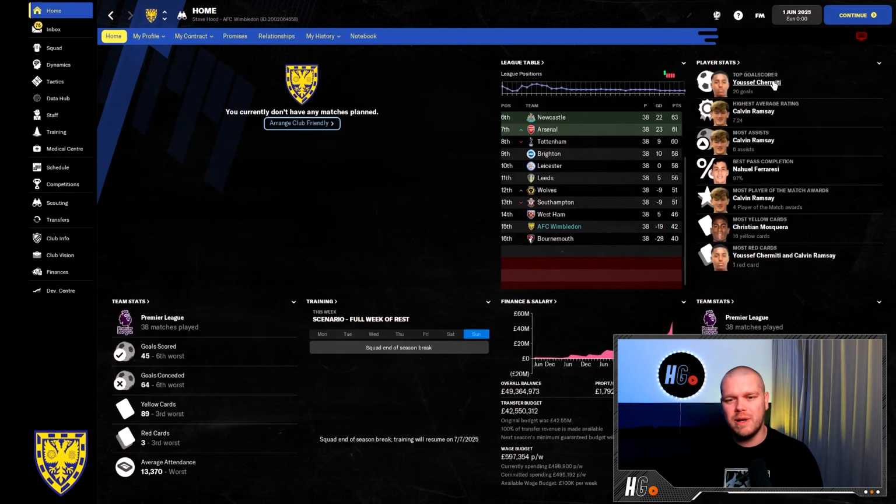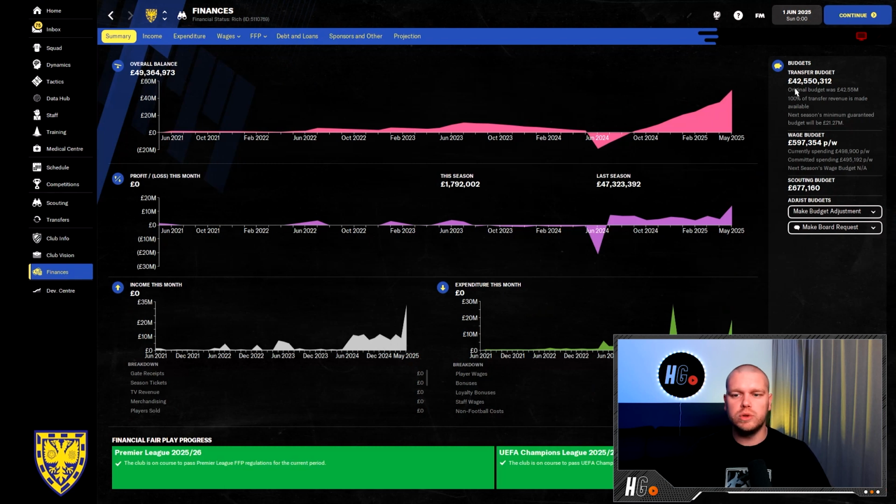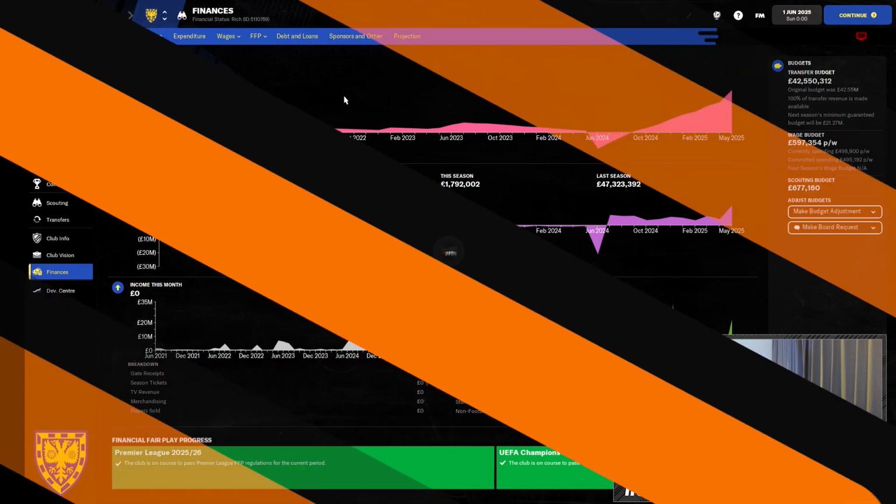On the home screen, Abb is the top goal scorer for the club with 20 goals this season. Calvin Ramsey, highest average rating at right back, also the most assists. We are the 6th worst in terms of goals scored and the 6th worst in terms of goals conceded, so us finishing in 15th is pretty much bang on. So we've got some work to do going into season number 5. £42.5 million in that transfer kitty. Let's see what we can do. Second season in the Premier League coming up now.